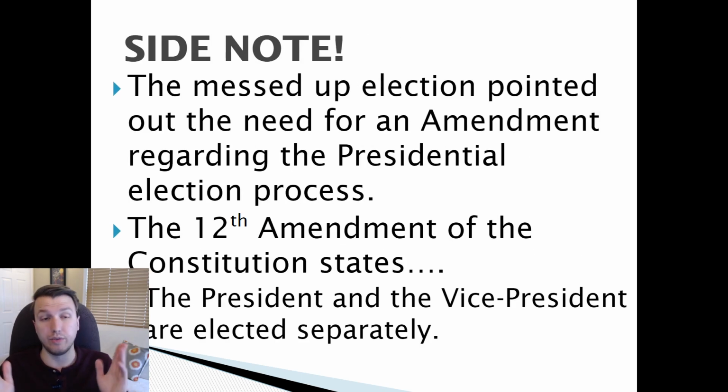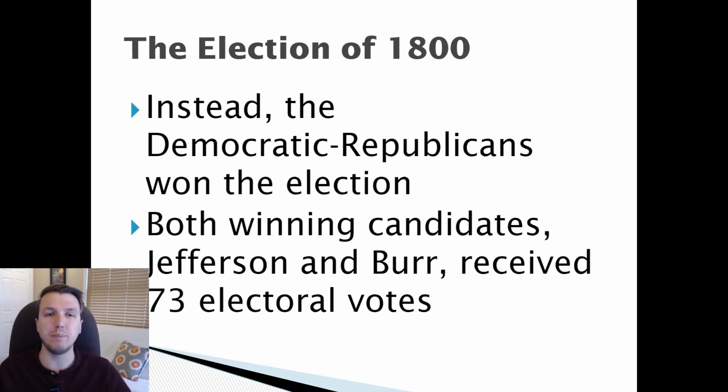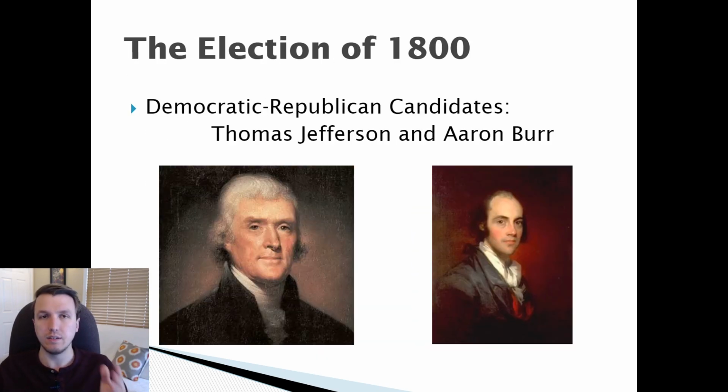First of all, they had to get rid of this. They fixed this as fast as possible. The 12th Amendment was what fixed this mess. They pretty much changed it to the idea that there is now a president and there's a vice president. Everyone assumed Aaron Burr would be the vice president, but there was never any confirmation. And Burr kind of said, hey, I tied. Why can't I be president? I don't think it's fair.